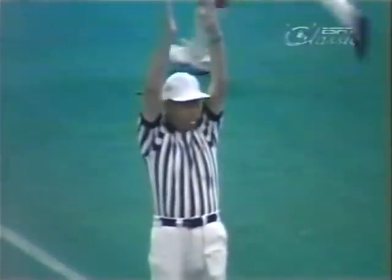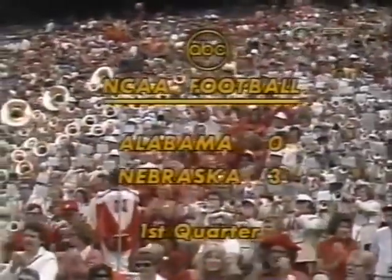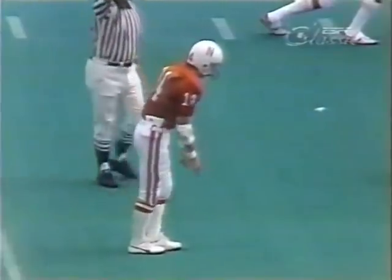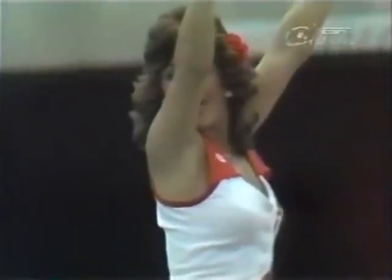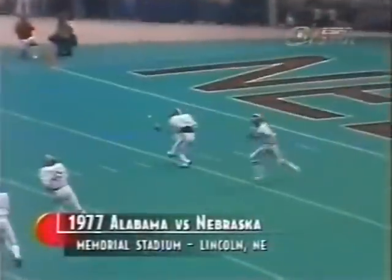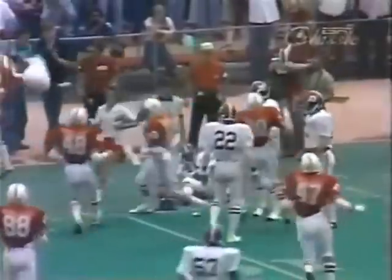It is good. So Alabama gives up the field goal, probably feeling lucky they got out of it without giving up six. At 10:38 to go, first quarter, Nebraska leads it 3-0. Kicking off, it is Billy Todd, who hit the 28-yard field goal. He hits it to Ferguson, who fumbles it. And he finally kicks it out of bounds, so Alabama having a rough start.